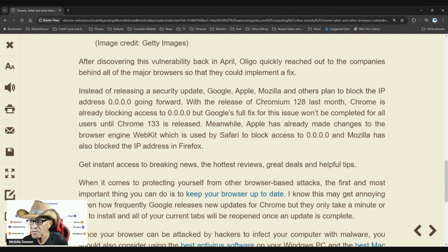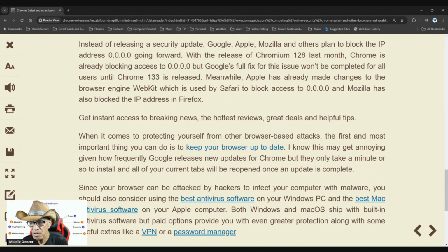After discovering this vulnerability back in April, Oligo quickly reached out to the companies behind all of the major browsers so they could implement a fix. Instead of releasing a security update, Google, Apple, Mozilla, and others plan to block the IP address 0.0.0.0 going forward. With the release of Chromium 128 last month, Chrome is already blocking access to 0.0.0.0, but Google's full fix for this issue won't be completed for all users until Chrome 133 is released. Meanwhile, Apple has already made changes to the browser engine WebKit, which is used by Safari to block access to 0.0.0.0, and Mozilla has also blocked the IP address in Firefox, so that's why it's not very critical at the moment.